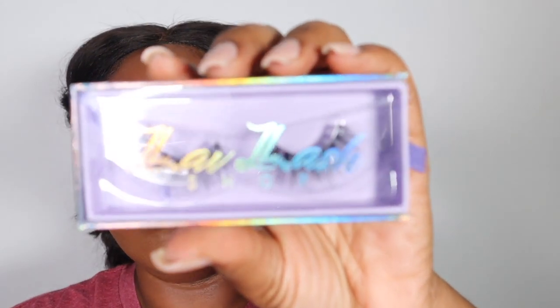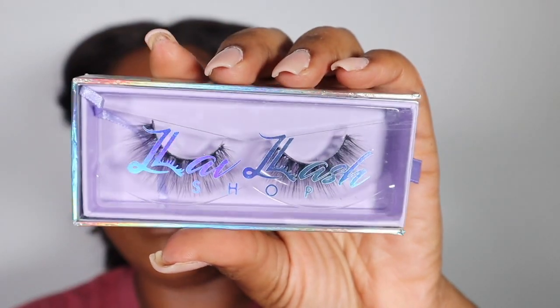And now time for lashes. Well, time to put the glue on the lashes. I'm actually using some new lashes. These are from my girl Tiff. She is a high school friend. Her and her man, just shout out to them. They're just doing the damn thing, being business owners. And she just started her lash company, Lav Lash.